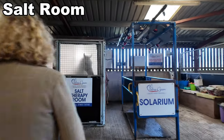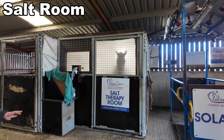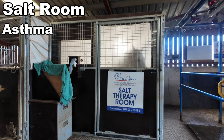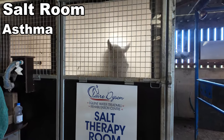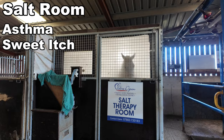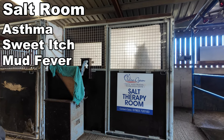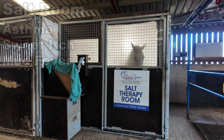So the salt room's really good. He's just about to come out, so that's why he's getting a bit impatient. But in here, it's great if horses have got asthma and things like that, that's what helps them internally. But also if you have horses that have sweet itch, or skin infections you just can't quite get rid of, or mud fever you can't quite get on top of, it seems to do really well with that as well.